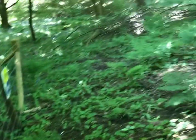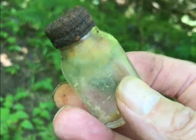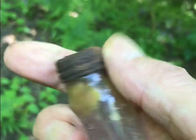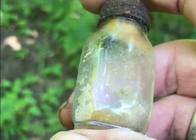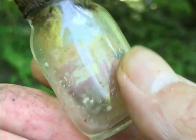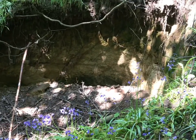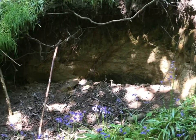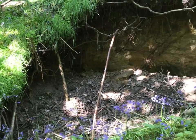Alright, let's catch up with Julie. She's just found this, just like a little pill bottle. It's complete, little metal screw cap on it. So, 20th century. But it just adds to what we're finding. Evidence that something's been going on. Another one of them huge dug holes. There's another one. Strange.